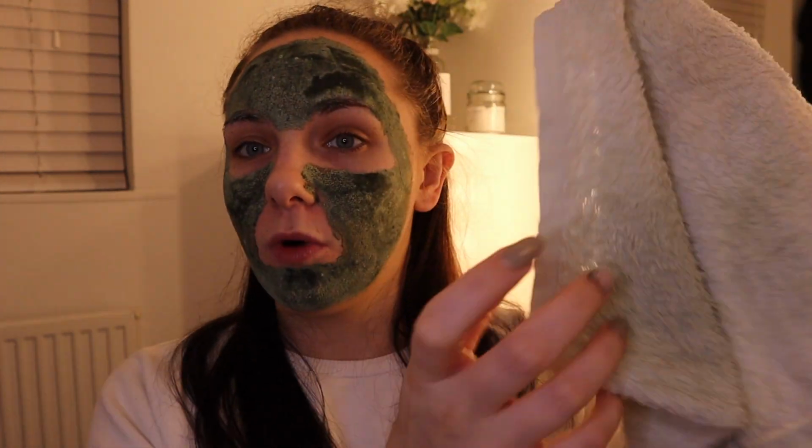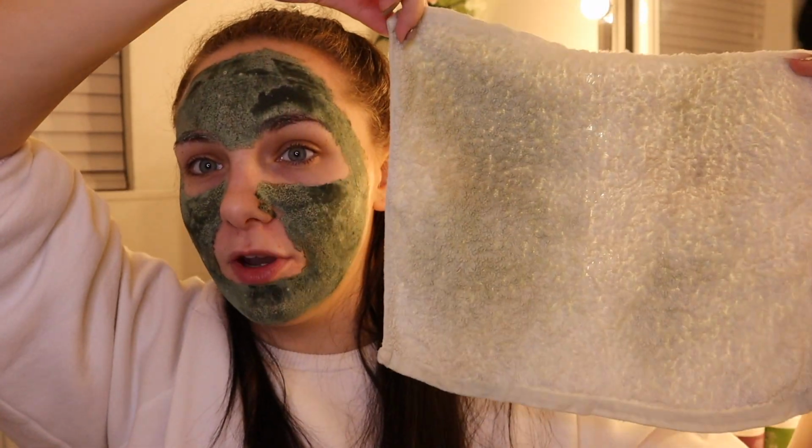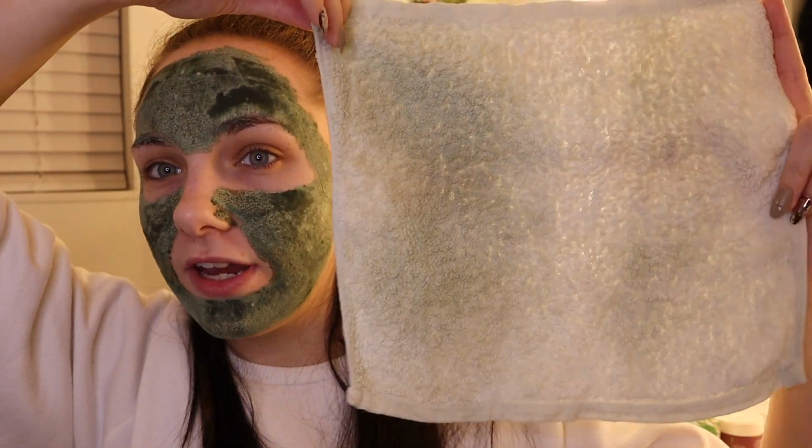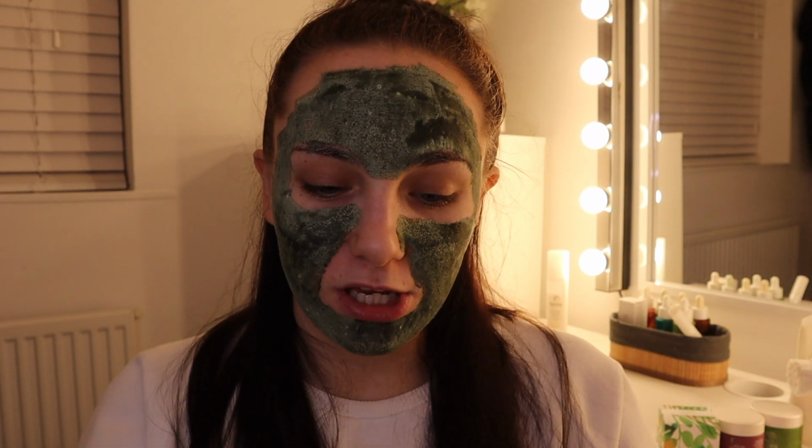Okay, so it's been about 20 minutes now. I'm going to go and take my bamboo cloth. I am using a different one. It's the same kind, but I just use a different one of them because it stains it green. I don't know if you can see that, but this mask stains the bamboo cloth, so I use a different one from the one I use normally.